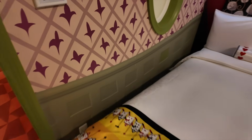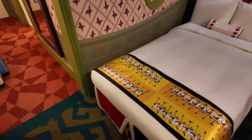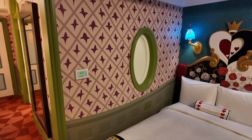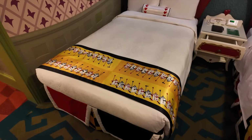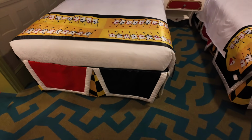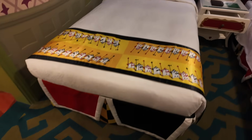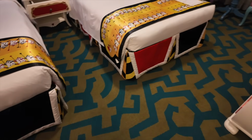This is just the wallpaper, but I love the fake molding. The fake molding is amazing. I love that. I love the little window there too. The bed runners have the cards. Look at this at the bottom of the bed. Look at these. I forget what that's called. The thing up here. This is the bed runner. Is that a bed skirt, right? Sorry, it's very late and we've had a long day.